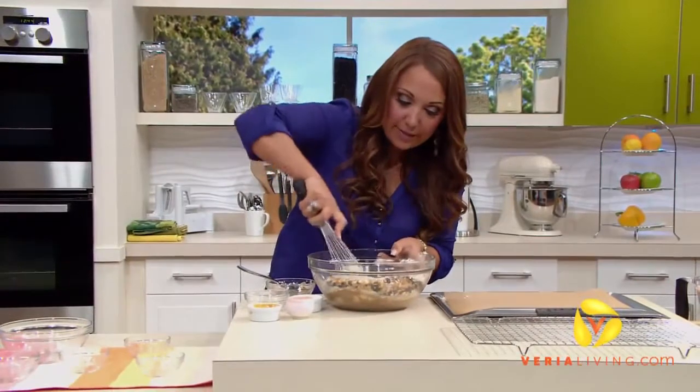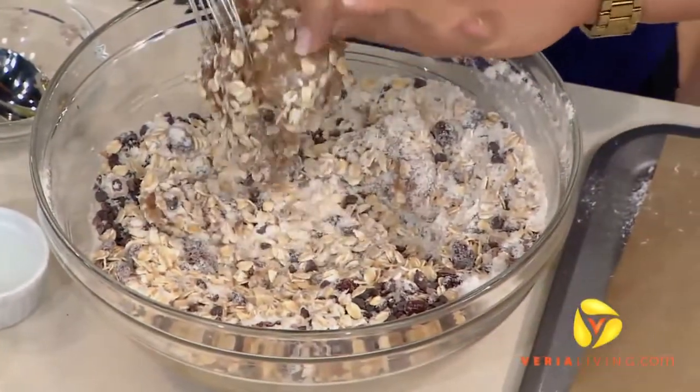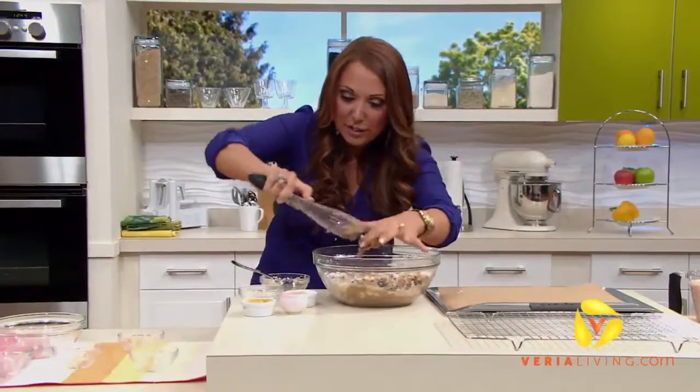I'm just gonna mix this all together, just like so. Actually, I'm gonna use a spatula. I'm just gonna get this all out of my whisk here. Swap this out for a spatula, makes it easier.